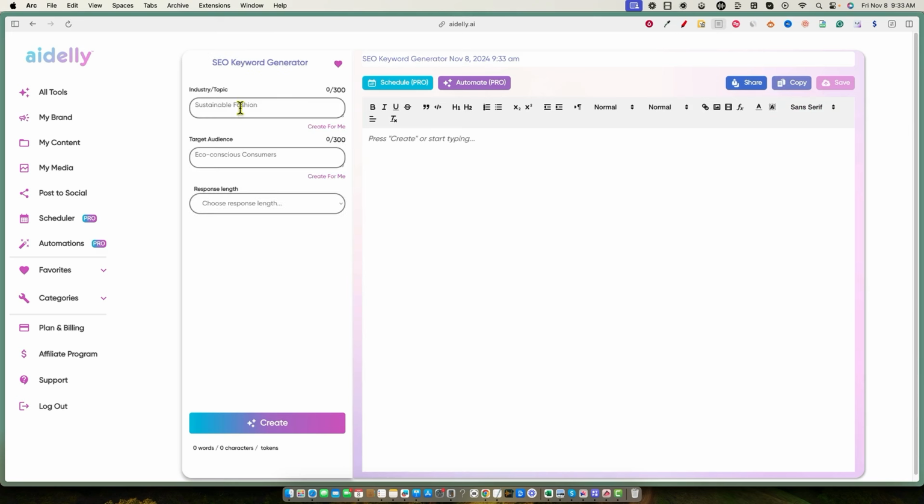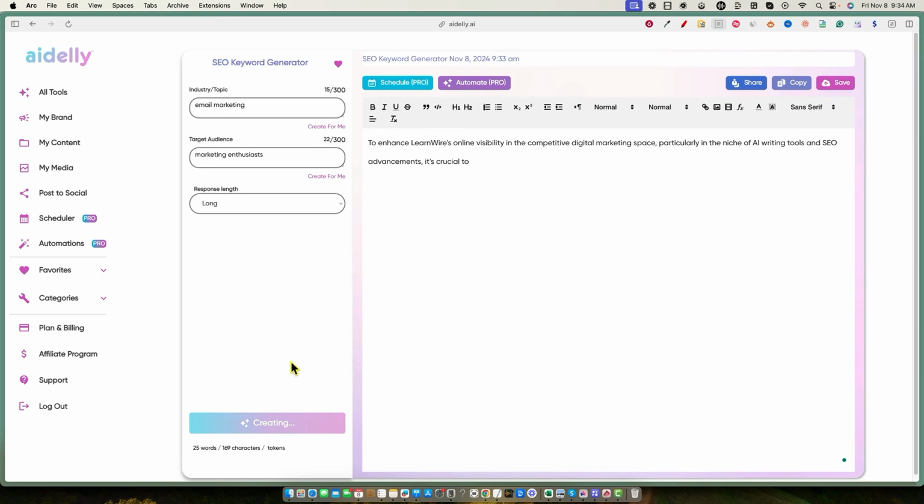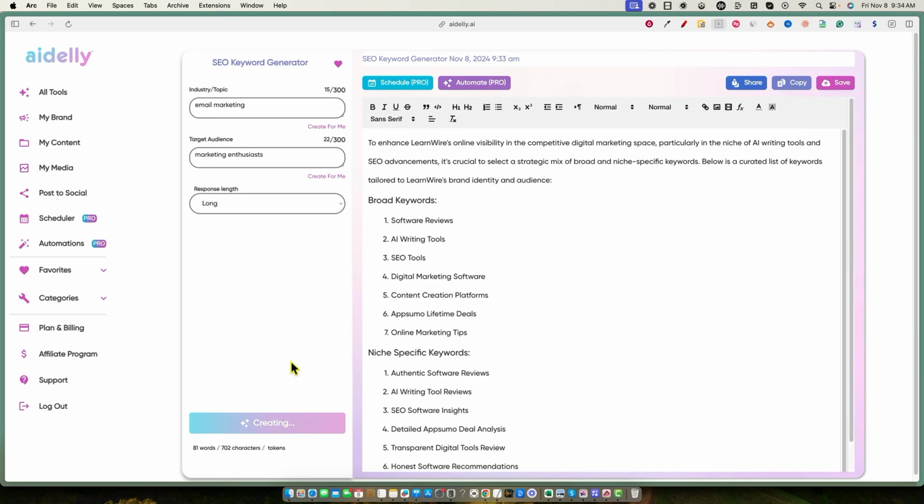So sustainable fashion. Let's go with email marketing as our topic. Let's say you have a YouTube channel or a website that talks only about email marketing. We're going to go with marketing enthusiast and response length. I'm going to go with medium, and let's just see what it, you know what, I'm going to go with long on this one for fun. Yeah, we'll just show what the long does. I hesitated, depending on how long it's actually going to be, because I want to see if we can write a blog article as well before we wrap this initial unboxing video for you.